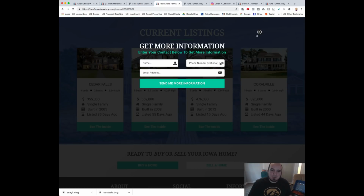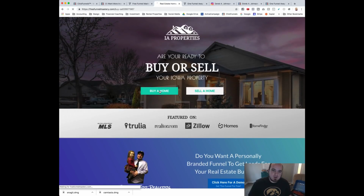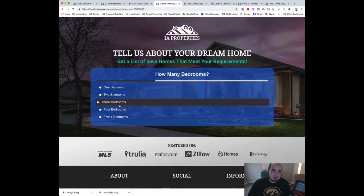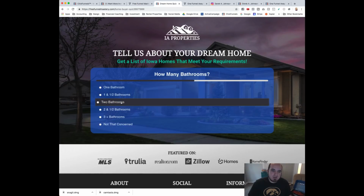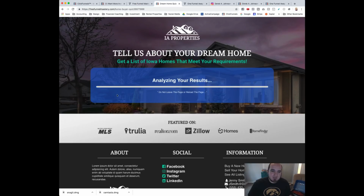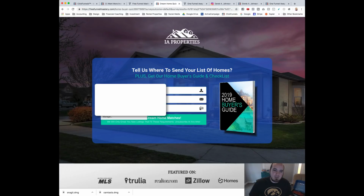It's got opt-ins all over. You can take this quiz here, and it's going to show you different info for what people are looking for. They're looking for single family, the county they're looking for, bedrooms, bathrooms, square footage, price range, and you can customize these quizzes, guys, to do whatever you want. But basically, that's going to bring them to this opt-in page. So it's going to give them a list of homes that are matching what they're looking for.